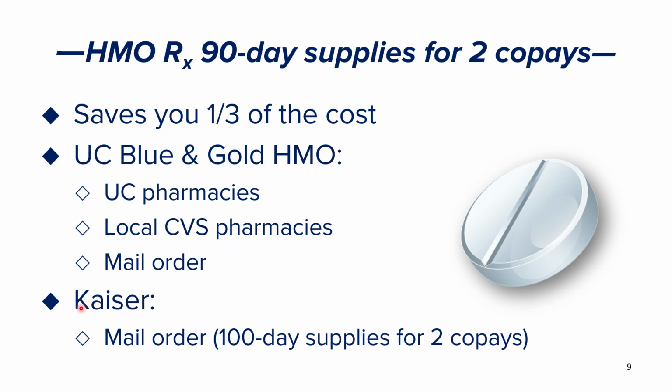For Kaiser, the only way to get a discount is to use their mail order pharmacy program. Kaiser does their own thing. Kaiser is their own pharmacy benefit manager, as far as I know, and they will give you a 100-day supply of maintenance medication for 2 copayments if you use their mail order program.